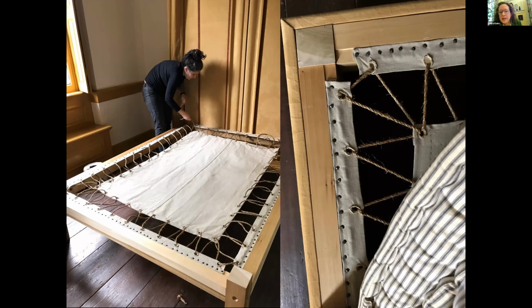Beth also created a sacking bottom. So in this case, strips of this heavy linen are nailed. We bought some reproduction style rosehead nails, and they are nailed into this little rabbet edge in the bed frame. And then this piece is simply woven in, and then that's pulled very tight to support the mattresses.